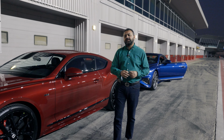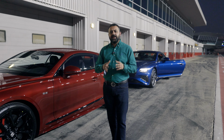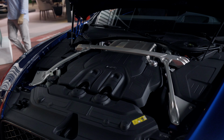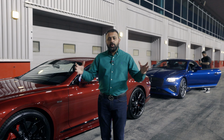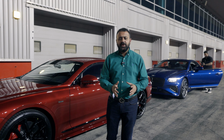68% of the parts are new in this car. What is revolutionary? Well, it's more inside mechanically that is new. Looks wise, the car is very similar. But let's talk about the mechanics. This has a brand new twin turbo V8 with electric motor. Put both of these together, they produce close to 771 brake horsepower and 1000 Newton meters of torque.